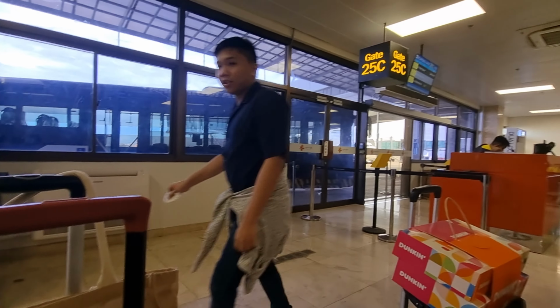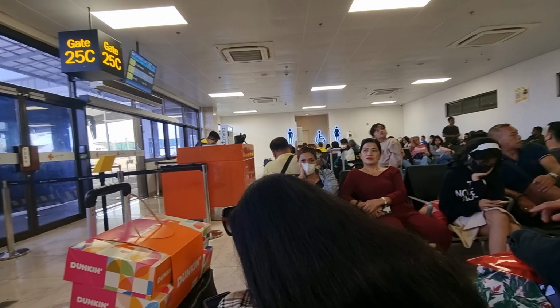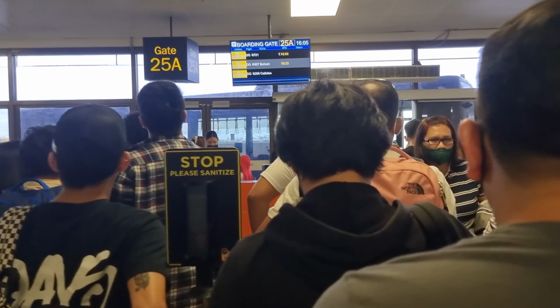Now, since our plane is an ATR 72, our gate is located downstairs, which is basically just a giant waiting shed with no shops and just a small toilet.